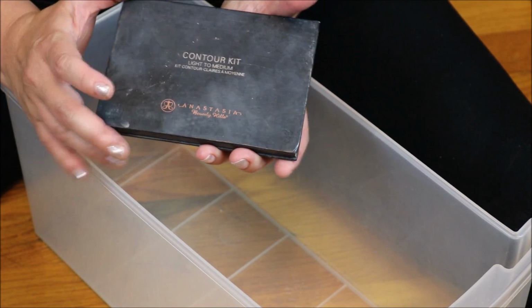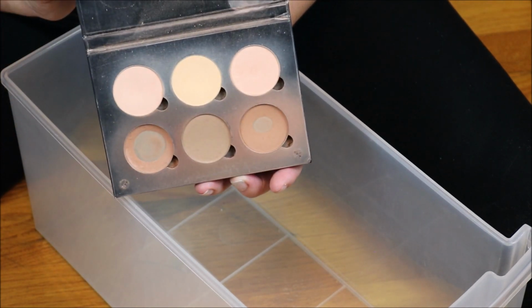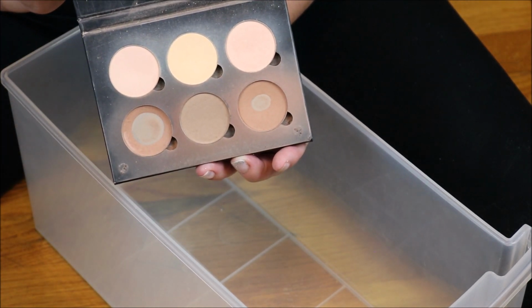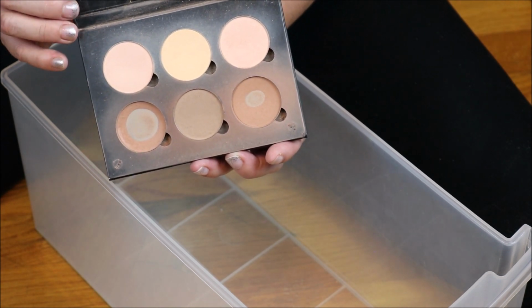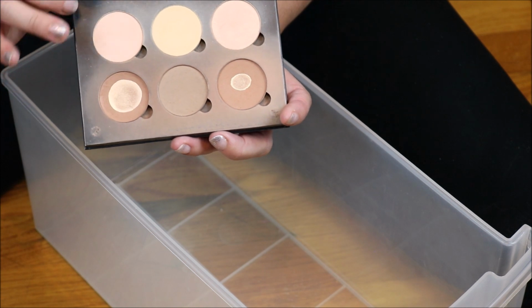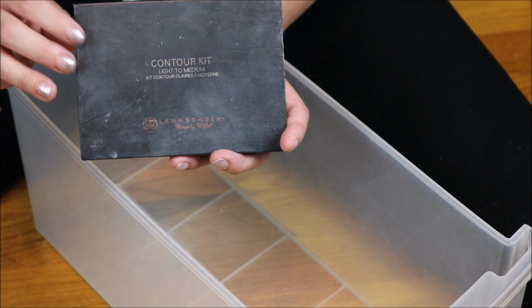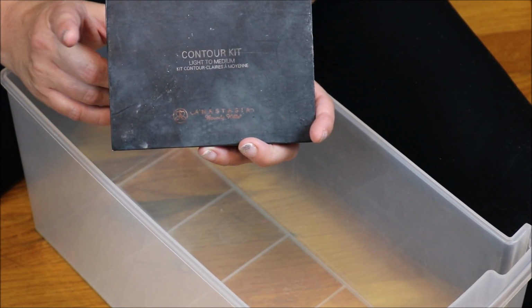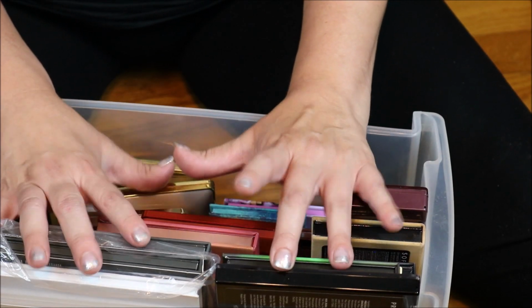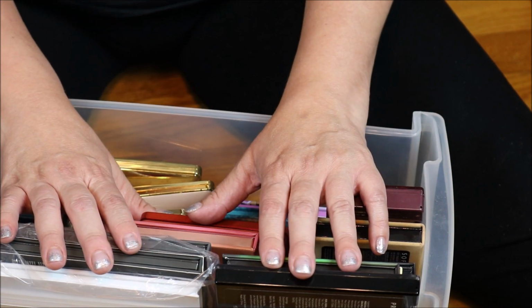And, oh, this is one of my very, very, very first big purchases. This one is the Anastasia Contour Light to Medium kit. And there it is. This is very, very old. I think this is probably a couple years old now. I am going to be getting rid of this palette. As you can see, I hit pan on a couple of them already, the ones that I used a lot. But because of the age of it, I will be getting rid of this one. So in this bin, I had a total of 45 palettes. I'm keeping 29. I'm getting rid of 16. Moving on to the next bin.